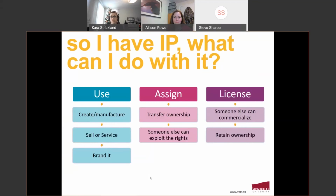Another way to go forward is to assign it. So assigning means that you transfer ownership so that someone else can exploit the rights. So maybe you'll decide that, you know what, I'm not going to have my own company. Instead, I'm just going to sell this to somebody else, and they can make money from it. But of course, you would get money for the sale or the assigning of the technology or the product that you've created.